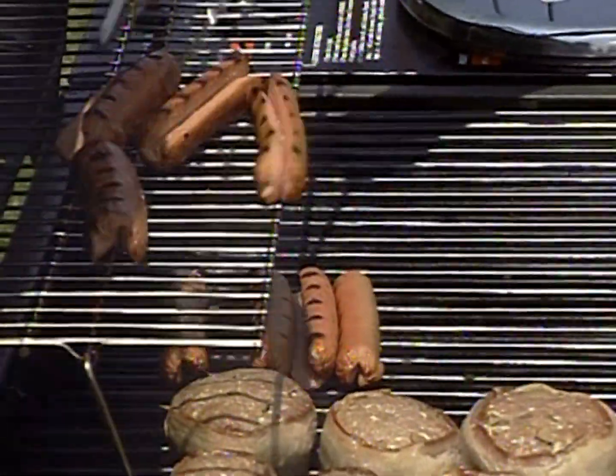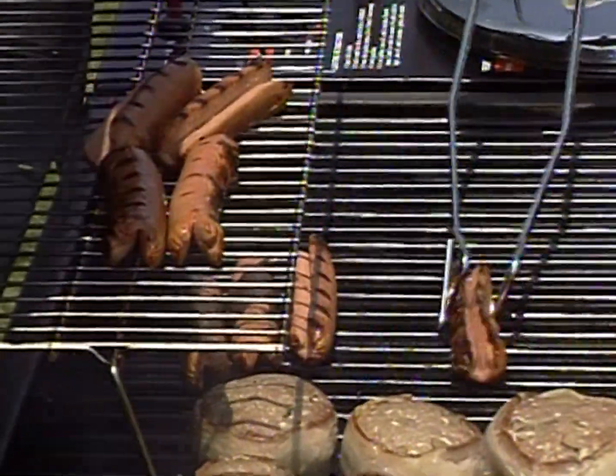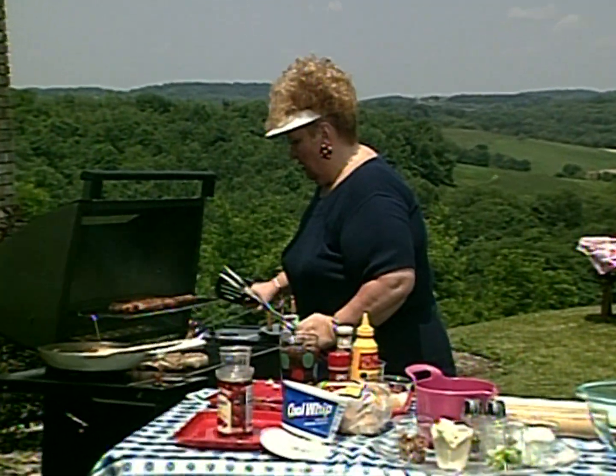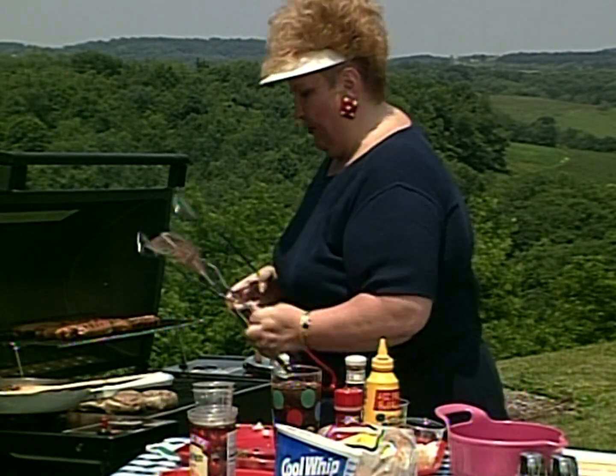But you know, I have folks that when we go to our cookout, they'll say, burn my hot dogs. I don't want them to be just done. I want them burnt. Well, I'll tell you, they get crusty. That's the way some people like them. But we're going to hold them up there.